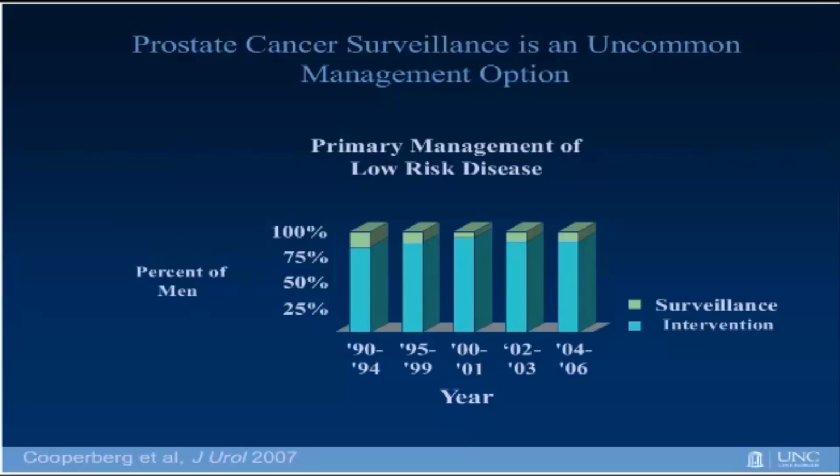The actual utilization and uptake of this practice in the community has been relatively low, essentially less than 10%. A subsequent study in the same data set focused specifically on the subgroup with very low-risk disease showed, again, about 10 to 15% rates of utilization of surveillance in that group. So we think that there's a significant opportunity for improvement of disseminating the rationale for and the outcomes of surveillance, and using surveillance as a way of mitigating the risks of overdiagnosis and overtreatment.